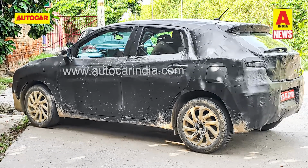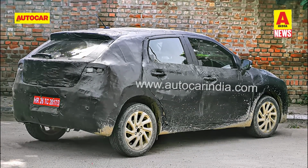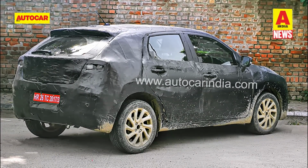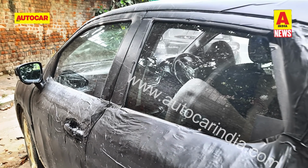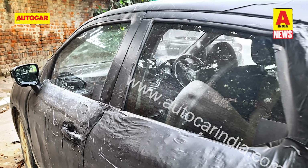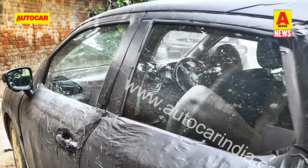The car is likely to get a new pair of LED tail lamps and a new front end with differently styled LED headlamps, grille and front bumper. The major changes are supposedly inside, with a completely redesigned dashboard and a large floating touchscreen infotainment system. It could offer wireless Apple CarPlay and Android Auto too.